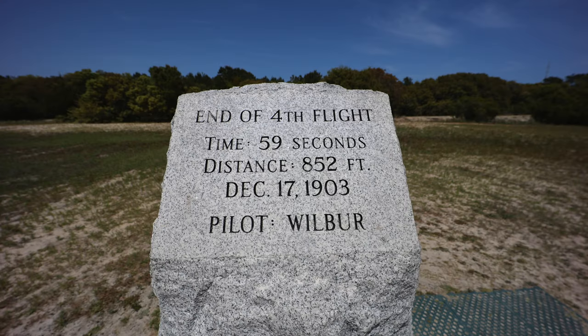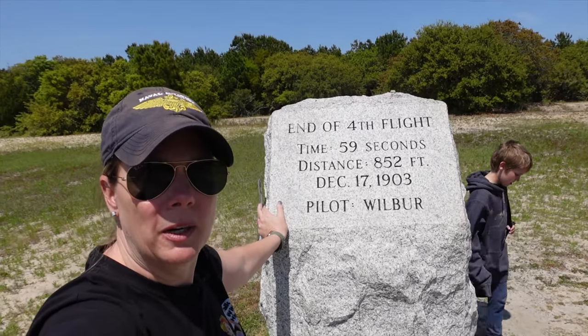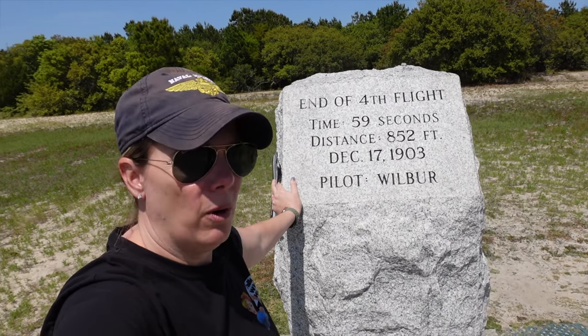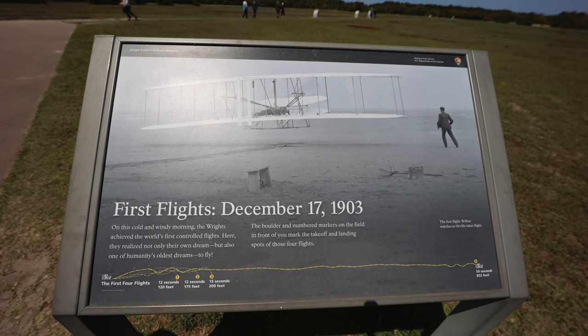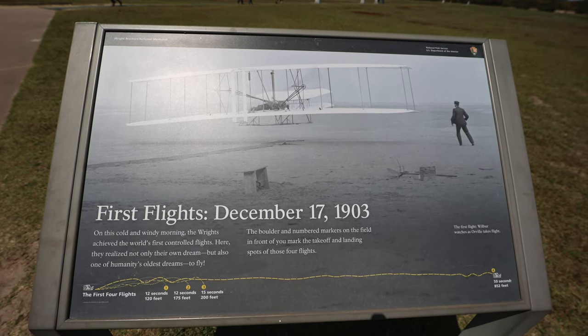So this is where the fourth flight took place, 59 seconds. Again, all the way from the beginning, from that first boulder, 852 feet, and this was Wilbur. So Orville's first, then Wilbur, then Orville, then Wilbur. So in that famous photograph, the brother standing is the one who does the last flight.